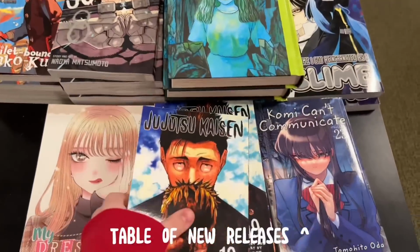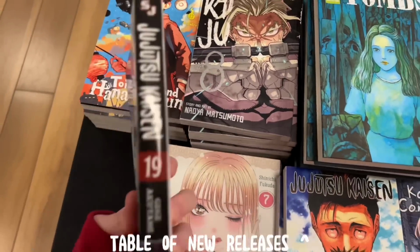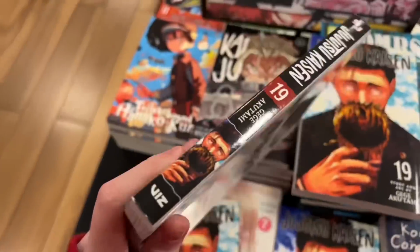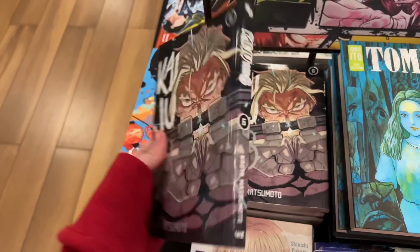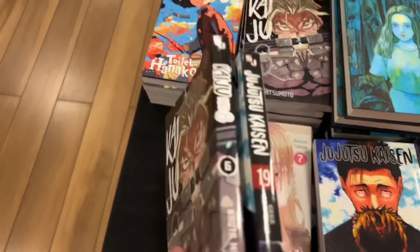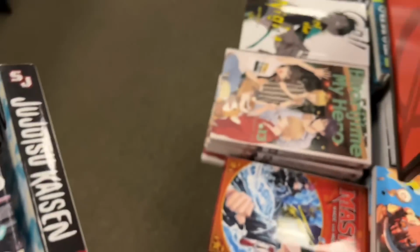Okay everyone, here is their table of new releases. I found Jujutsu Kaisen volume 19. I went through and picked up the volume that I wanted. I also picked up Kaiju No. 8 volume 6, another new release I'm really excited for.